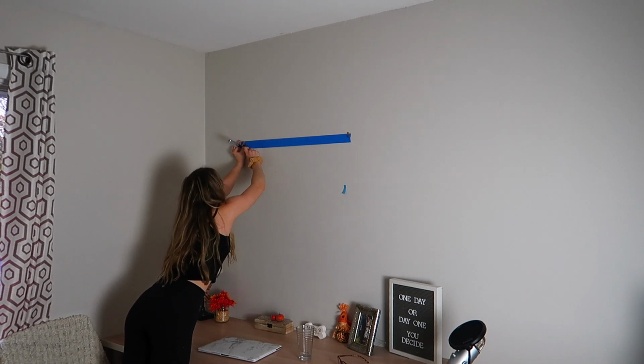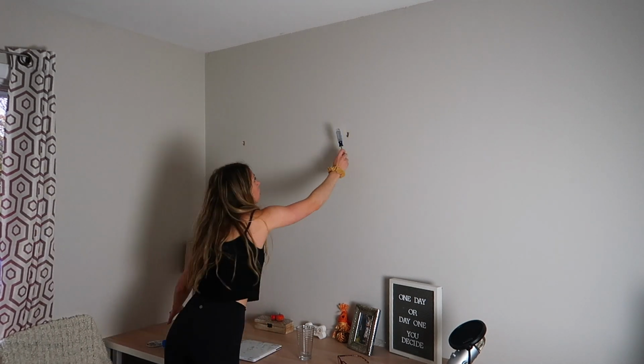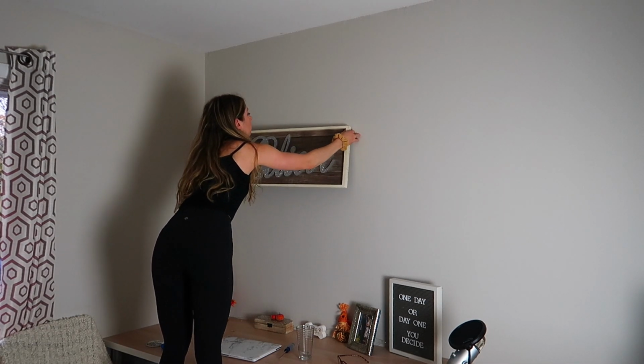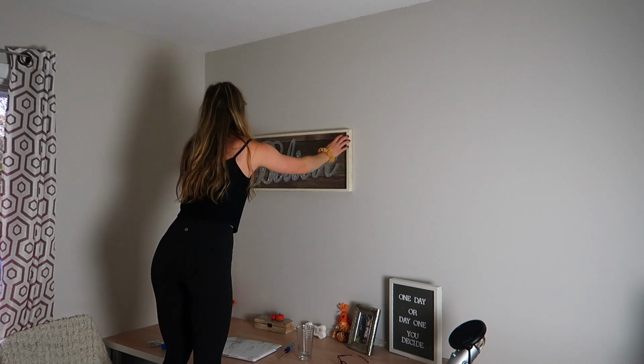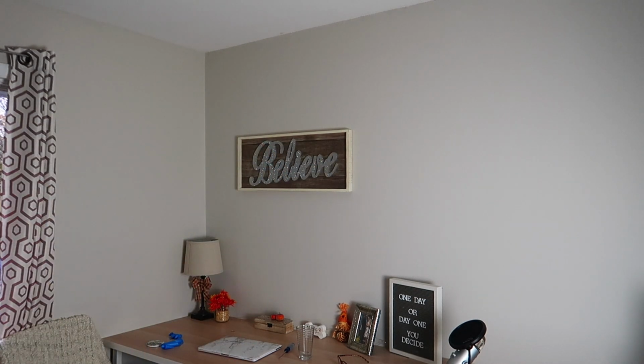So I decided to hang it up here above my desk, but I gotta be honest, I don't love how it turned out. I don't think it's big enough to fill the space. And of course we are gonna put something above Tim's desk as well. So I think it might be better to find one thing to put across the whole wall instead of two separate things. So I think I'm gonna end up taking that down, but it's okay for now.